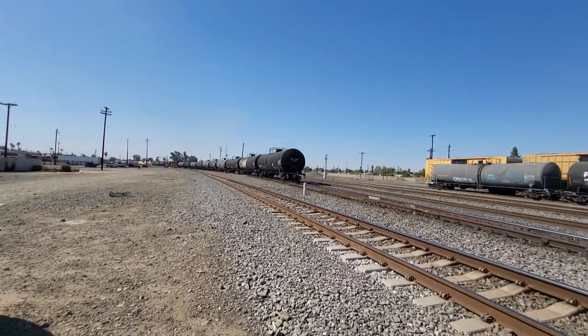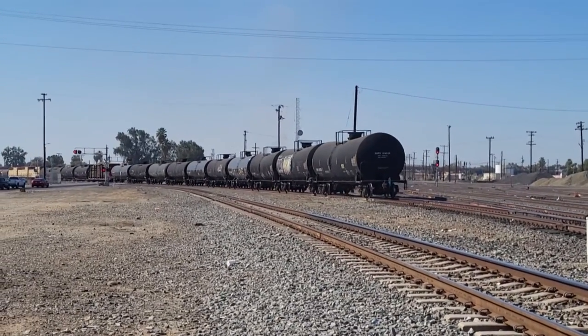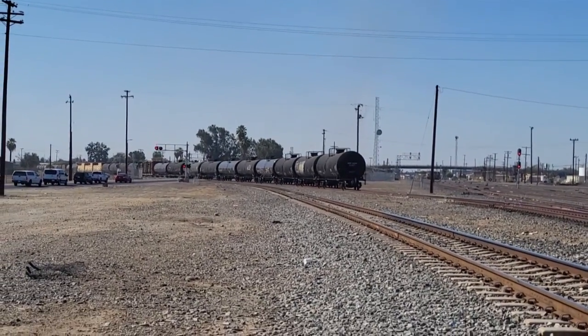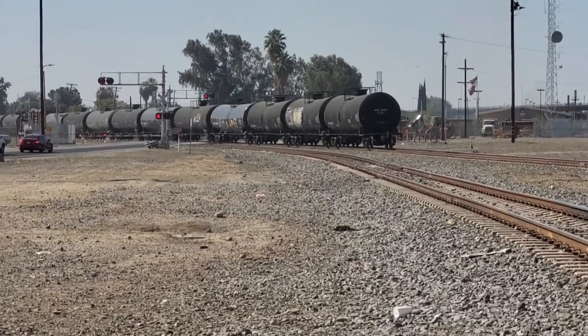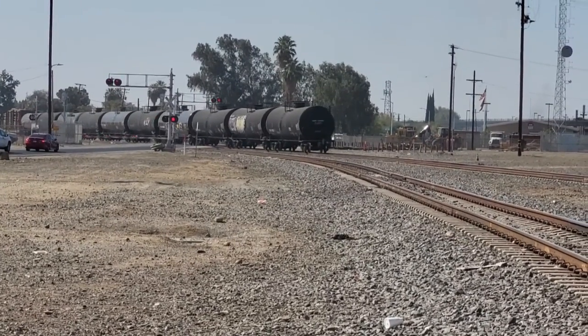Looks like all the switching is done in this yard today. The Formosa has moved on out, as has the SJVR. So that will conclude a pretty busy day of switching and mainline moves in the UP yard and through Kern Junction.